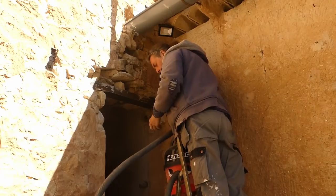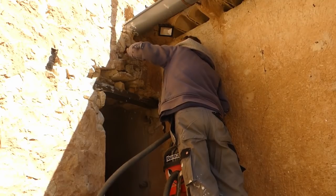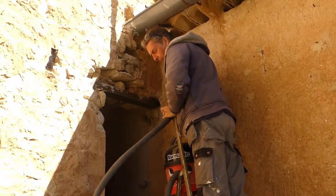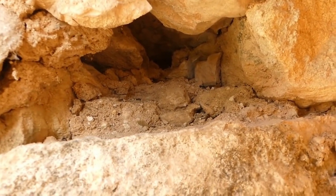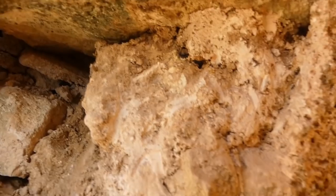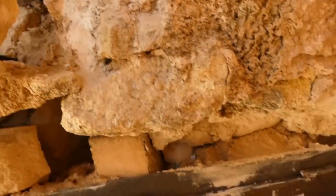There's some huge holes in this. I can get my whole arm in nearly. Right, I got a mix on. Look at that. It goes right back. Years and years of water damage. Same with this one here. Lots of them. Can you see in there? It's not easy holding this up here. Right, cool, let's get on with it.